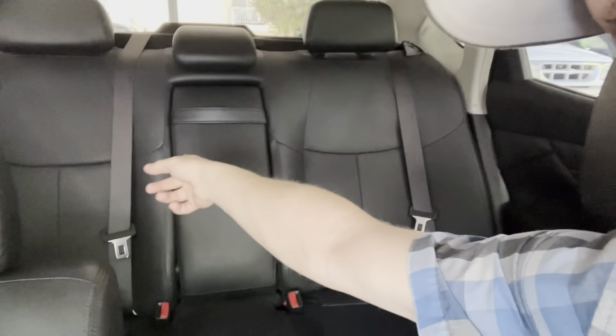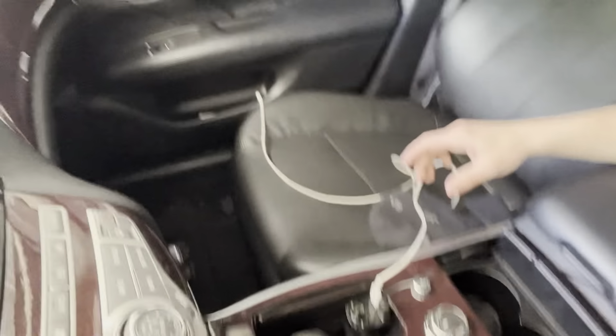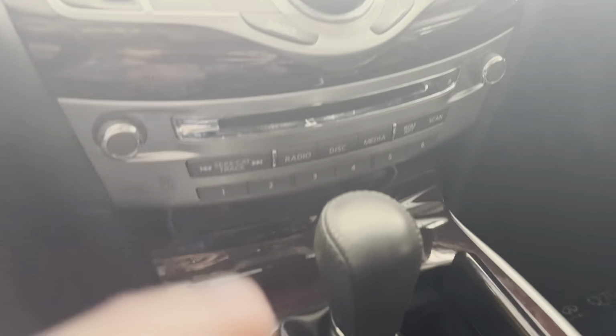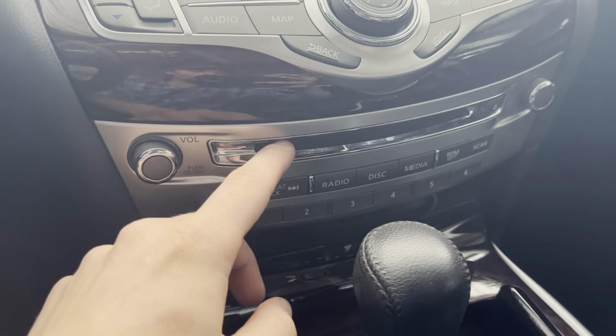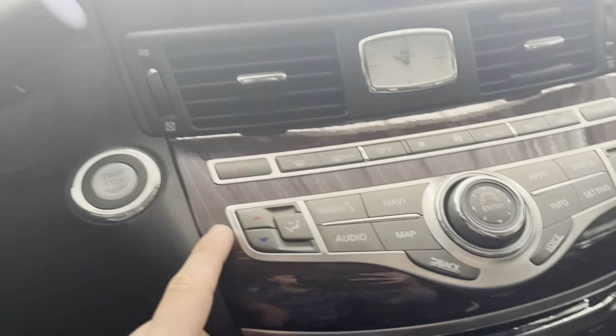It has full-size back seats. I mean, that thing pops out, that's in a lot of cars. It has plenty of leg room back here. As for the passenger seat, my wife has plenty of room here. I'll show you the infotainment system here. This is the infotainment system. You've got all your media dials, and it still has a CD player, which I think is actually really cool.